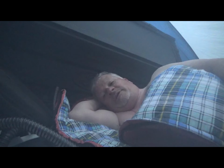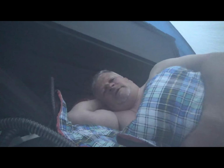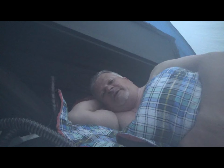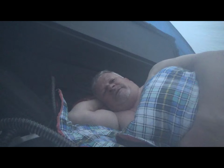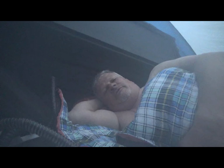And my machine worked well all night. I'm down to 44% on the Blue Eddy, so that's good. I could probably get another night's sleep out of it if I need it, so it's good to know that works well. Anyways, I'm going to get up here in a bit, and I might make myself some tea and put some dry clothes on and hit the river for another hour or so and then head home.